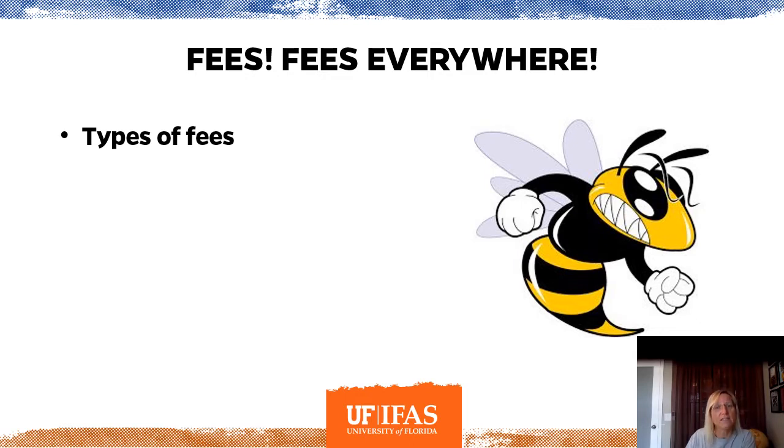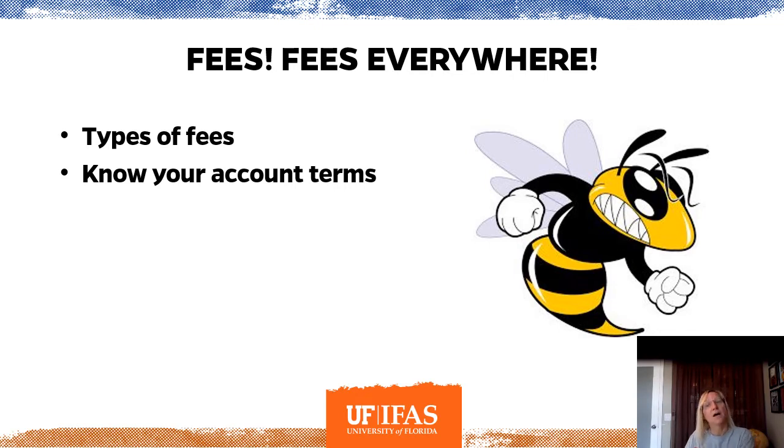Understand what fees are associated with that account so you know how to avoid them or reduce them. Know your account terms. This is where I mentioned minimum deposit or minimum balance. If you don't meet the minimum, you may incur a fee.